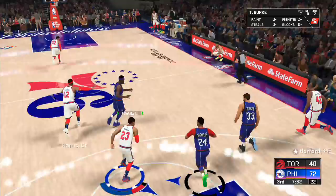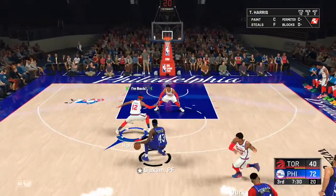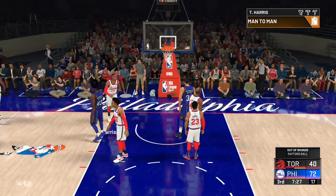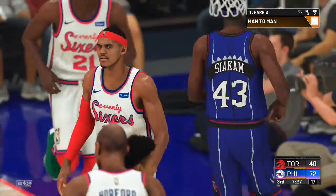Horford no luck. I'll tell you, he's trying to help them extend this lead, but it's been a tough night for him individually. And it's out of bounds. The Raptors able to retain possession here.